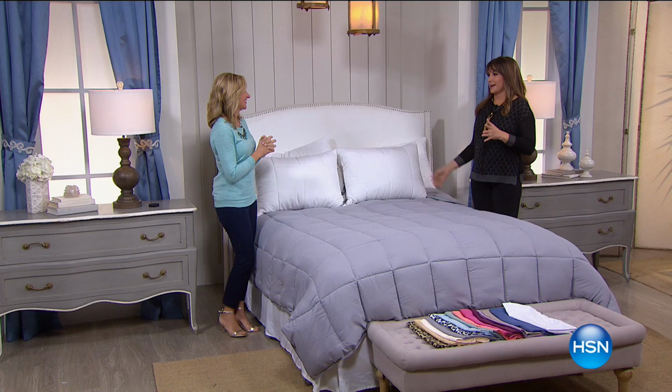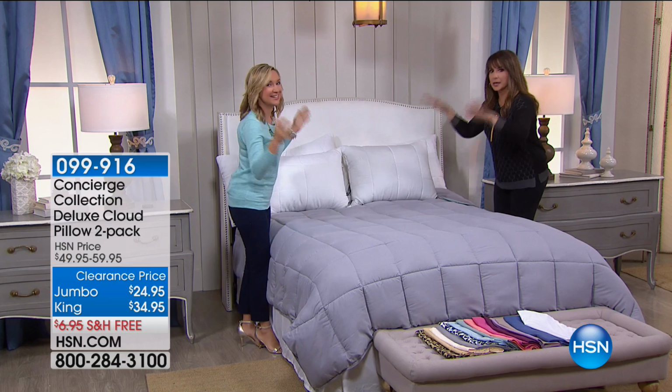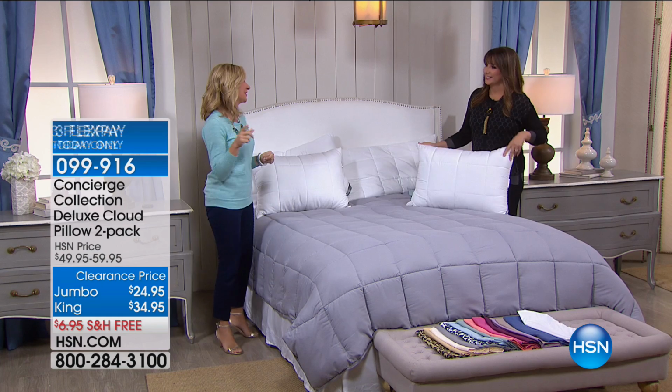Okay, so finally, we know how to fold a fitted sheet. Thank you for that, Ellen. It's all about laying it down on the surface. You gotta lay it down, and then you can smooth it out. All right, match up those corners. Your linen closet will look so much better. It'll thank you. Yeah. All right, here we go.